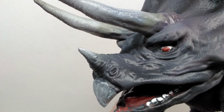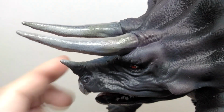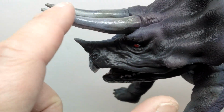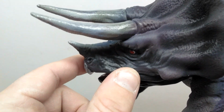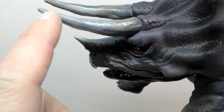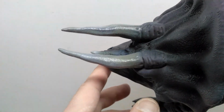You've got the nasal horns sculpted out really nicely, as well as the larger horns up here, and they look great. There's even some color variation to them. As you can see, variation of color as we extend out through the horns. It transitions from a slightly darker shade of gray to a little bit of a lighter shade, then goes back to a darker shade. You can even see some even darker shades of gray over here.